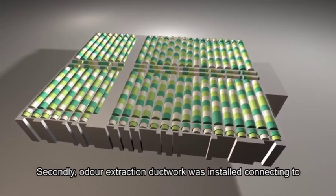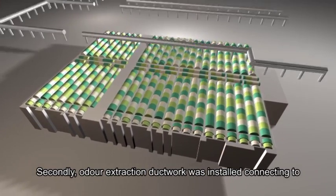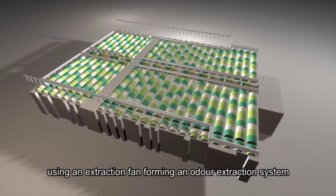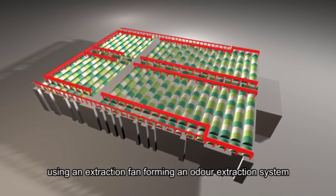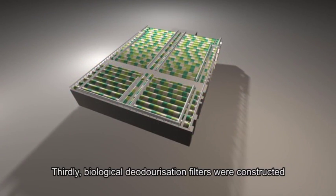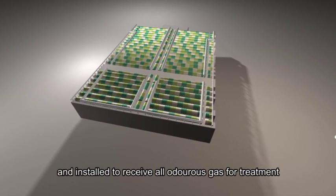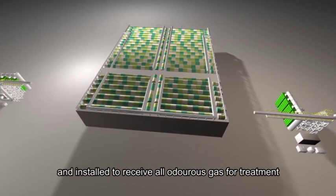Secondly, odour extraction ductwork was installed connecting to the odour containment system using an extraction fan, forming an odour extraction system. Thirdly, biological deodorisation filters were constructed and installed to receive all odorous gas for treatment.